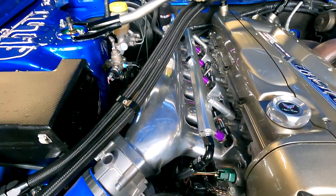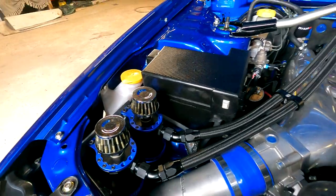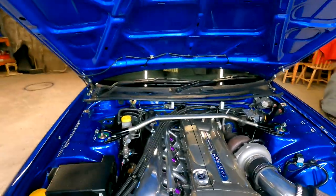Plenum. So you can run E-throttle or drive by wire, whatever you want to call it. Look at the size of that throttle body. It's a big boy. It's like the size of the top of my leg. But yeah, it's drive by wire.